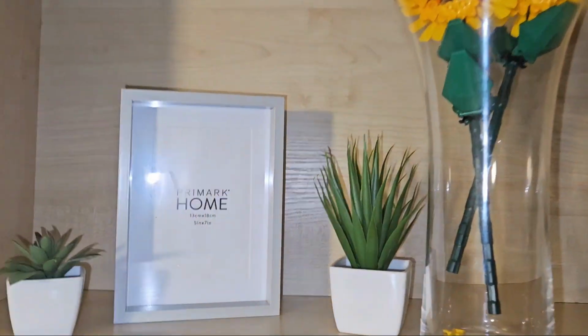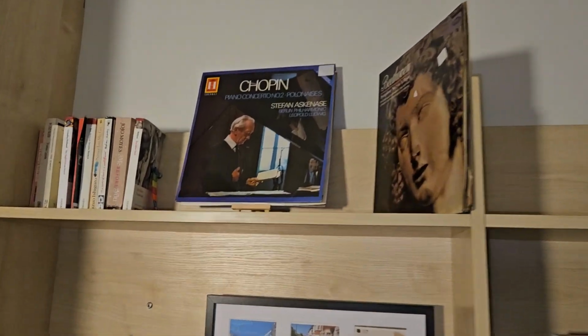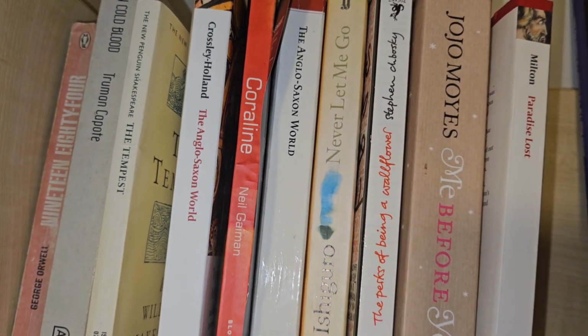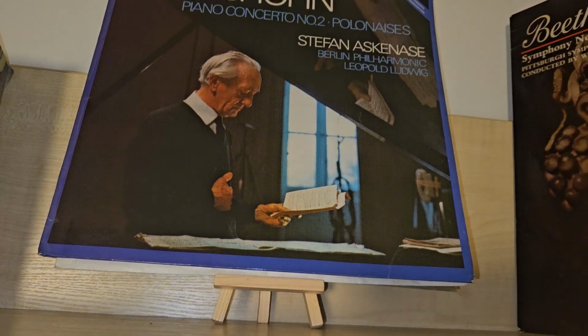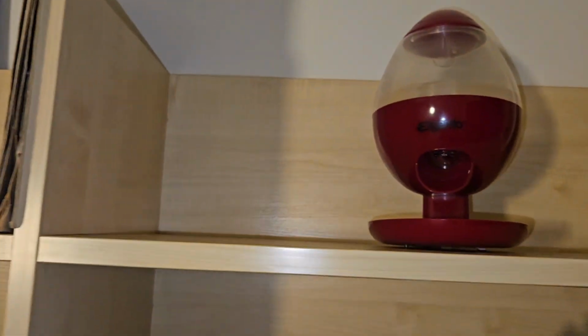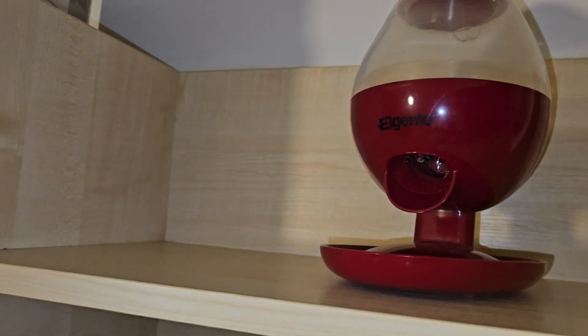Don't question it. Yeah, just don't question it. This is my favorite section. Some books. I've added like 4 in the past 3 weeks. I've been living here 3 weeks, by the way. Chopin, Beethoven. This is supposed to have sweets in it, Skittles, but the price went up by £2, and so I wasn't feeling it.